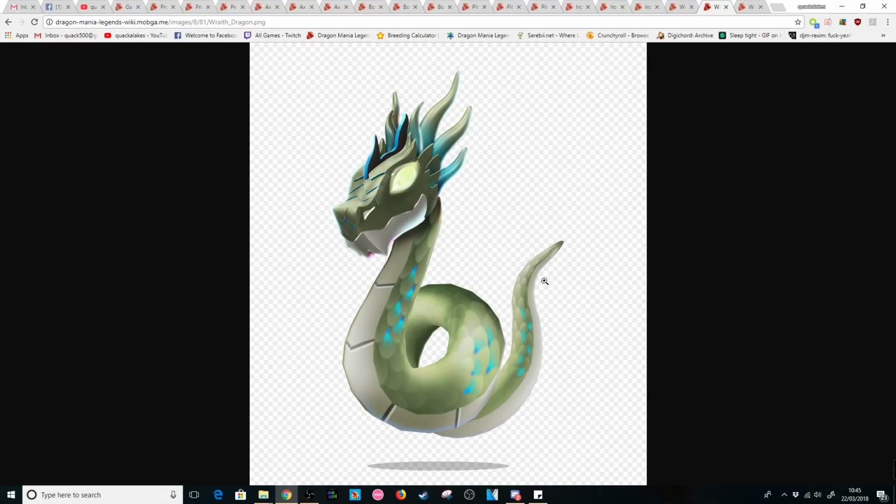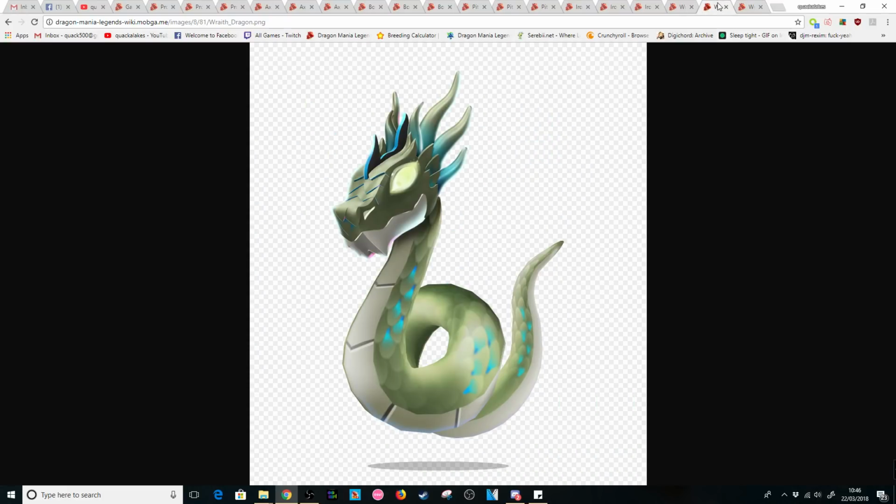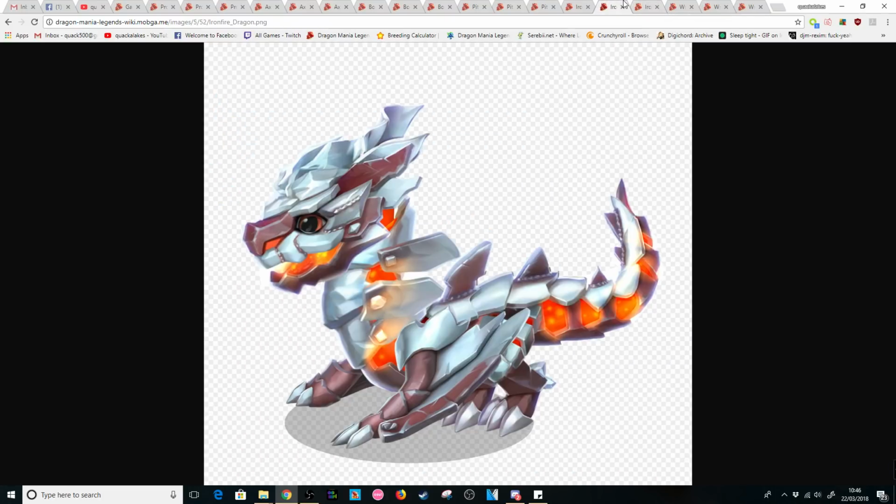But I don't know whether I like him or not. Again, he kind of reminds me of the Leviathan Dragon quite a lot. But at the same time, I guess the idea is for him to be creepy. I think I just like cute stuff too much, so maybe it's having an adverse effect on myself. But I do like the blue on him, and then the egg, you can't even really see the scales on it. But, I don't know. I'm not really a massive fan of this Wraith Dragon and the Ironfire. Honestly, I'm really not feeling it, personally.